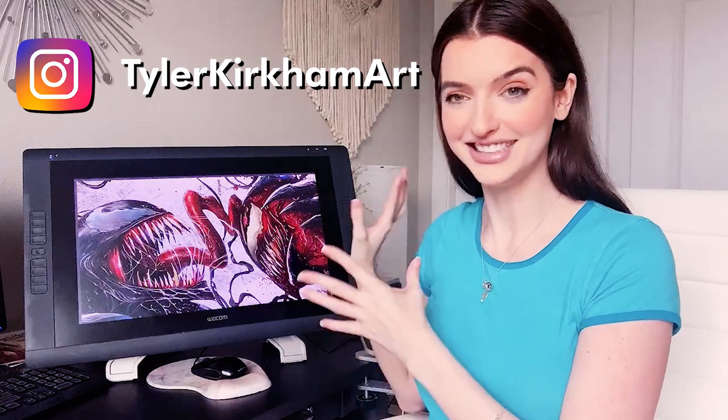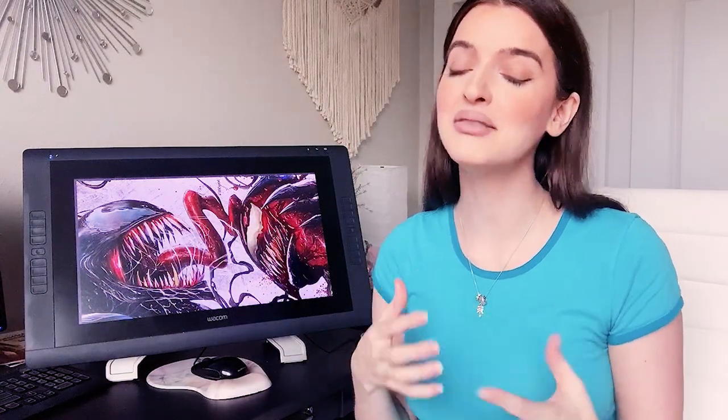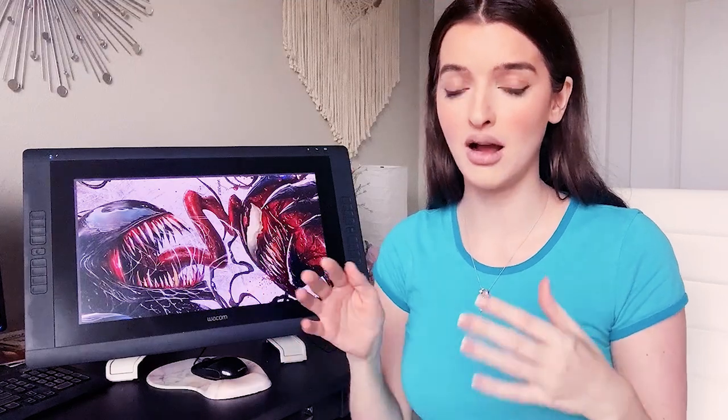This is his artwork. This is insane. This is Venom and Carnage, like, duh. And we actually got to put this onto a car. So he needed my help to really adapt the artwork onto the vehicle.